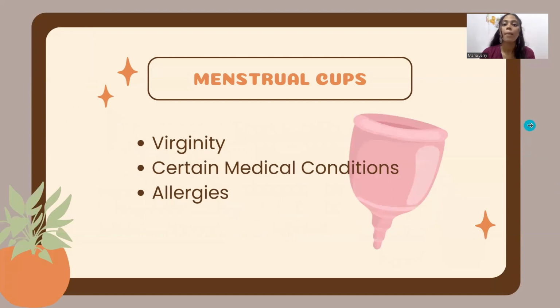And then we have menstrual cups. A menstrual cup may not be suitable for every girl, because there are many things that have to be considered. First is virginity. Some healthcare professionals do advise against using cups if you're a virgin, mainly due to the concerns about hymen integrity. So yeah, this is one of the main reasons why people tend not to use it.